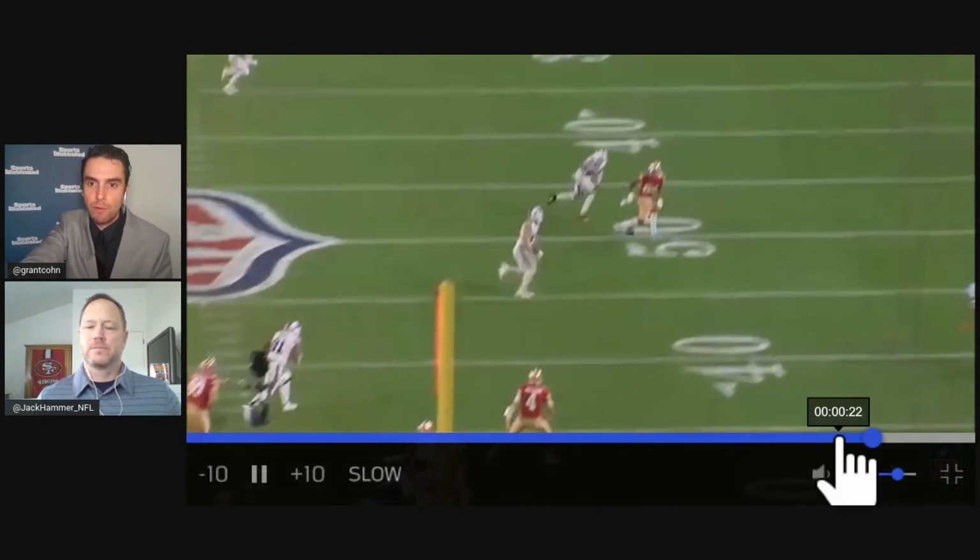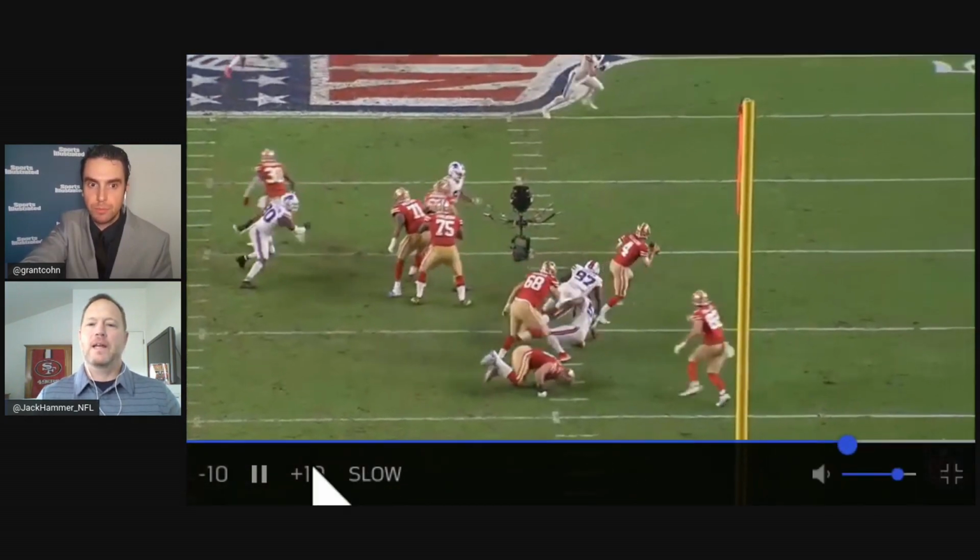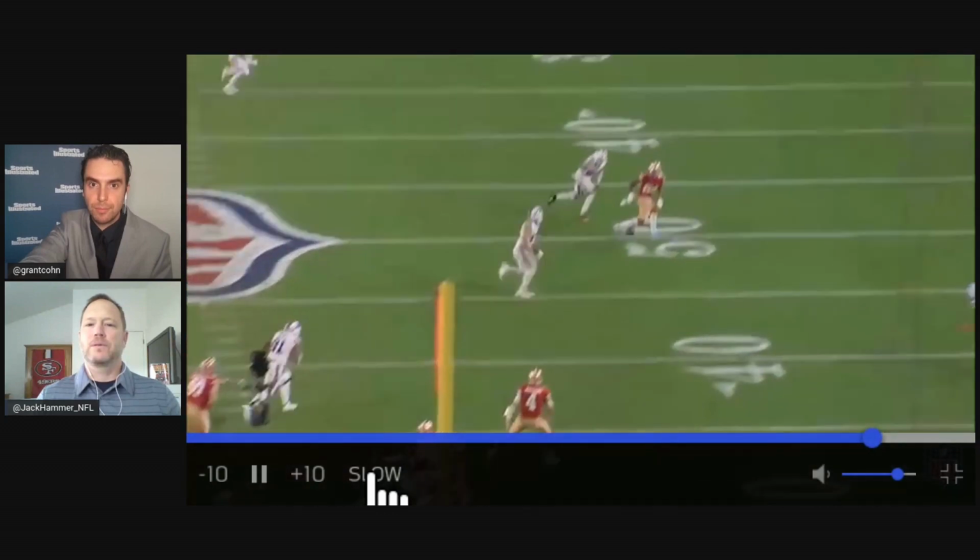But also, a nice throw off of 1 foot. It is an athletic throw. Yeah, and it's to his right, and he hits him right between the 8 and the 4. This is a really nice throw.